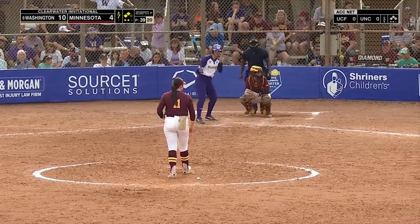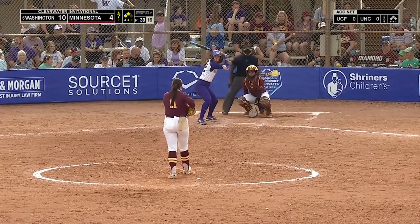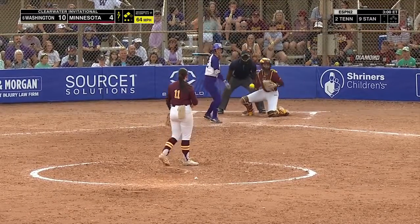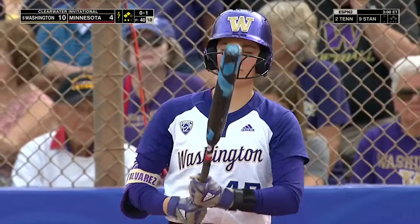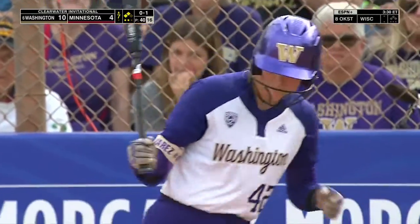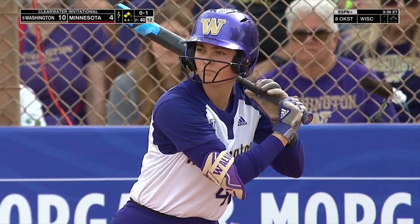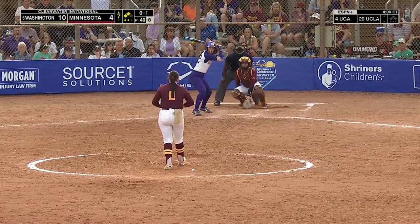Tyler, you, Giselle and I were talking before the day began, yesterday, the day before, about how we think Washington's going to come out. It's going to be an early morning for them. Are they going to be able to get things going? Or is it going to take time for them to grease the wheels? And they answered us very quickly without even knowing that conversation happened, because they came out scoring in bunches against Kentucky and, again, were able to put up 10 runs here in this one.